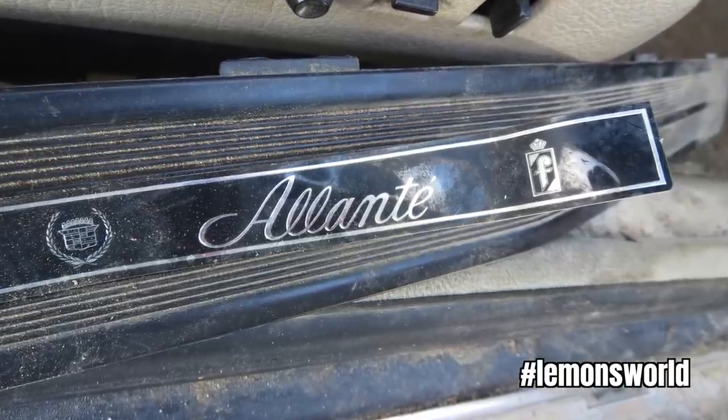All right, there are a lot of cars that you could describe as either you love it or you hate it, but I'm not sure that there's any more perfect example of that than the Cadillac Allanté. Yeah, so on the hate it side, this is really obvious.